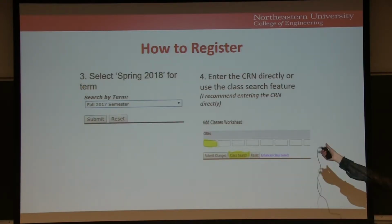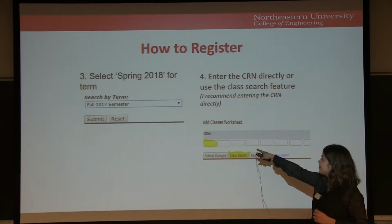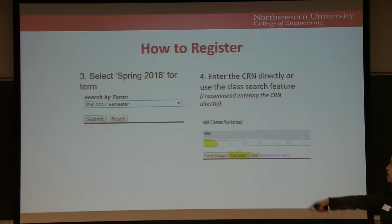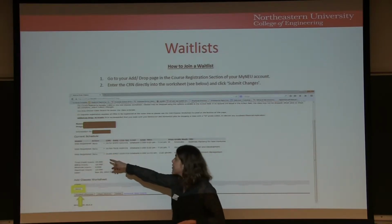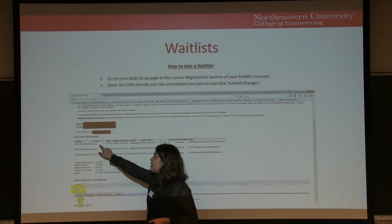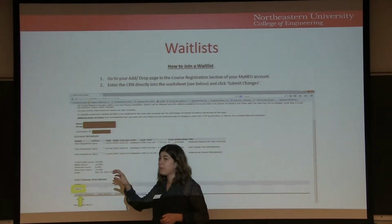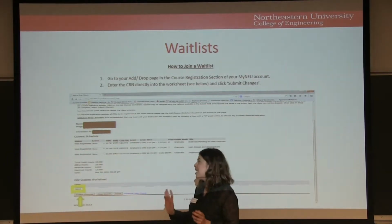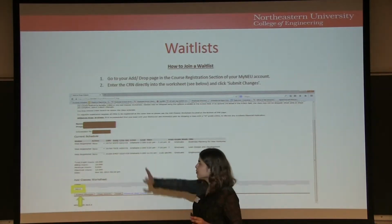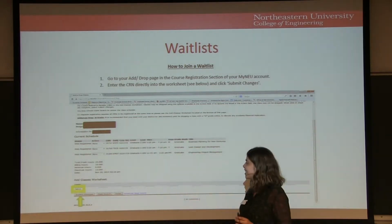Then you would want to select spring 2018 for this term. And this is what it will look like. You put the 5-digit code in, and then you hit submit changes, and then it'll show up like this. If you were able to get into the class, it'll say web registered. And then the action, don't touch that, because if you do, it'll come as a drop down that says drop class, and if you accidentally click on that, then you lose your spot, and it's not a good situation to be in. So once you have your classes web registered, just leave the page.